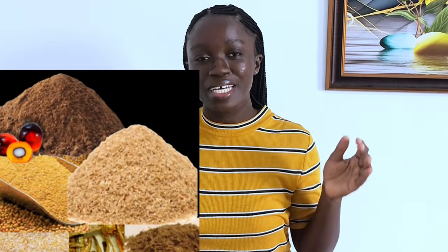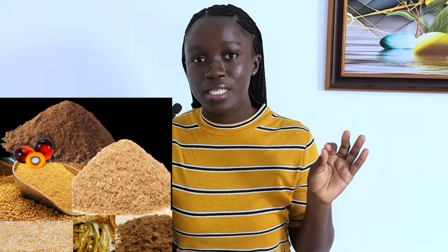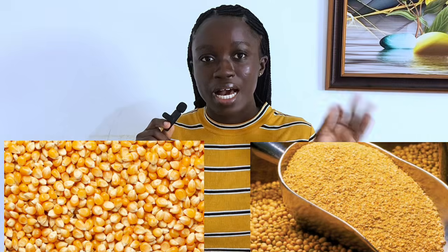In recent times, the prices of feed ingredients that are used in making feed formulations for poultry, pigs, and other livestock have increased very much. Now, in addition to the high prices, some of these ingredients, especially the conventional ingredients, which are maize and soya beans, are less available due to the fact that we humans also consume these ingredients.